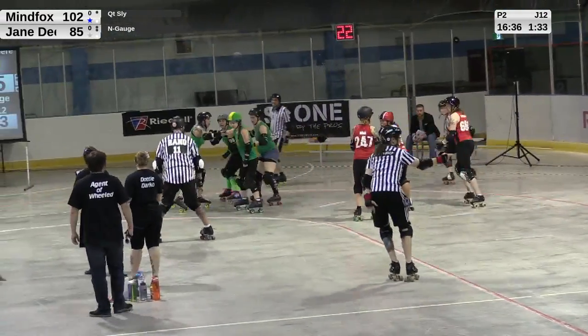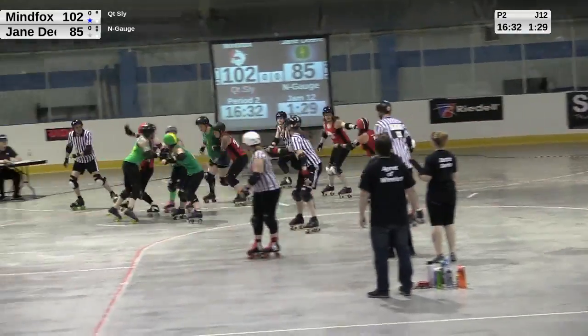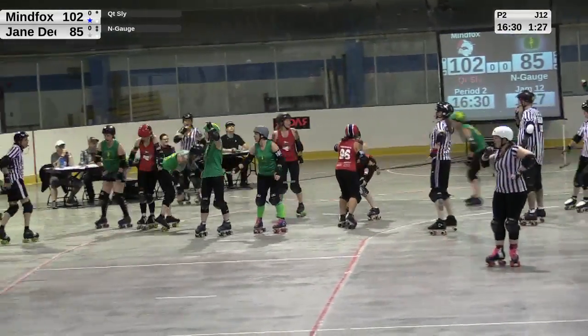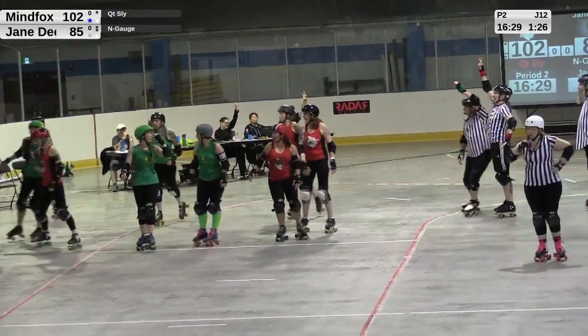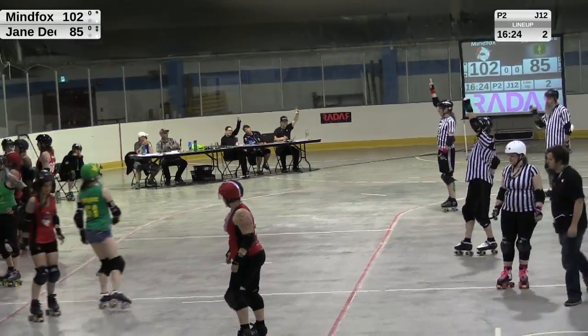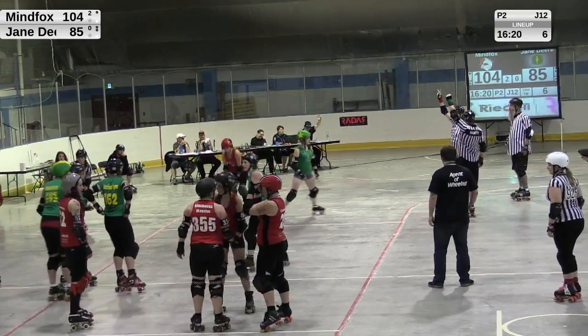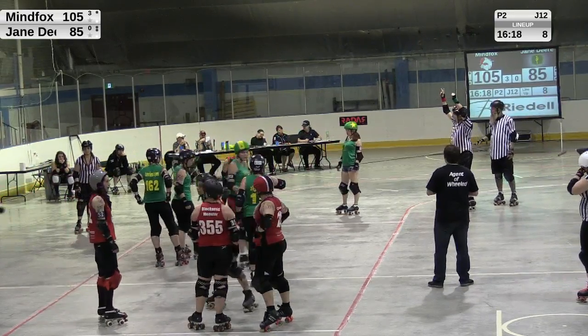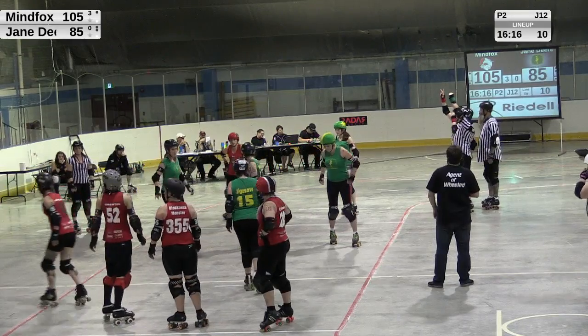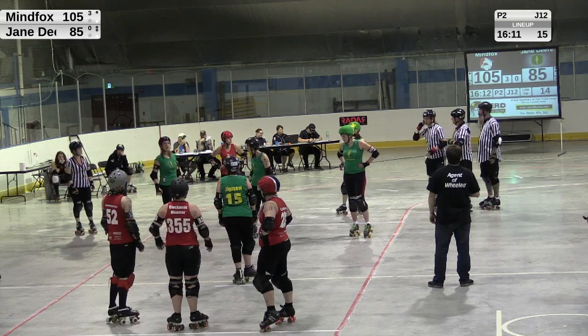Pack getting itself resettled in turn 3. Cutie Sly approaching the Jane Deere wall. Mamer pushing back and causing a call off. So 3 points for Mindfox in that jam. For those of you who are curious, over on track 1, the Avalanche City Roller Girls are sitting with 440. The Kill Jills with 121 with about 7 minutes to go in that game.